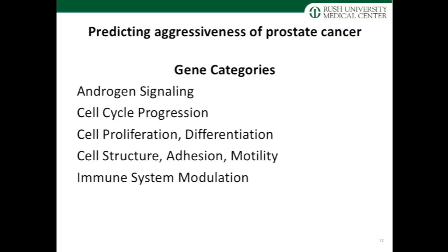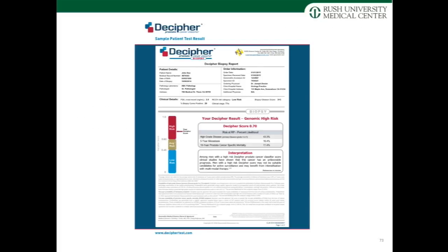These are the different gene categories if you're interested. Here's an example of some patients' results. Their Decipher score was 0.70. You can see that they're in the red zone there, and they're within that high risk. So you may want to encourage this patient to seek treatment and not active surveillance.